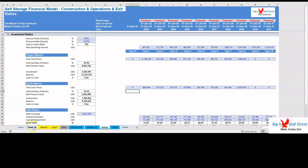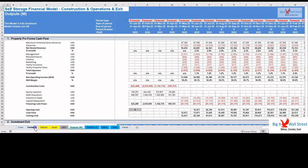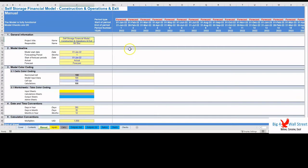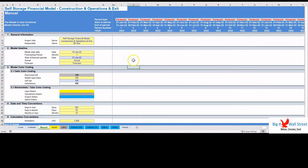So, a quick overview of the model. In the Contents tab you can see the structure of the model and click on any of the headlines to be redirected to the relevant worksheet. On the Manual tab you can feed the general information for the model such as model name, responsible, timeline of the model, and date and currency conventions. Additionally, there is a description of the color coding of the model in the same tab.